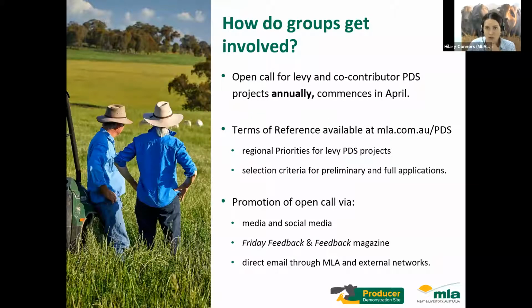So how do groups get involved? We have an annual call. As I said, it's in April every year, and we're looking to follow that timeline every year from now on. On the 26th of March, I will put up the terms of reference, and that enables you to identify the regional priorities for levy PDS projects. We'll also put up the selection criteria for preliminary and full applications, so you know what the reviewers are actually looking at. And we promote the call quite heavily on social media, through Friday Feedback and Feedback Magazine, and through our MLA networks. So please feel free to share anything about the program with your networks.